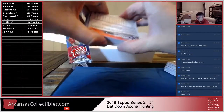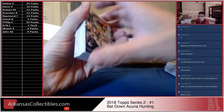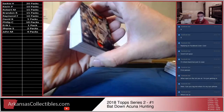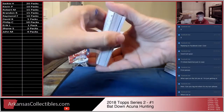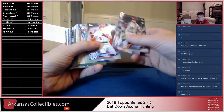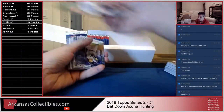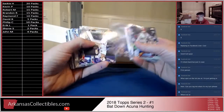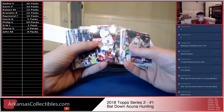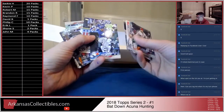All right. Box 5, Robert Mendoza said it. Box 5 is next. All right. Mr. Sheriff, Eaton, Starling, Aaron Judge, Duvall, Mr. Albert Pujols. Why can't Topps put the cards in, right?